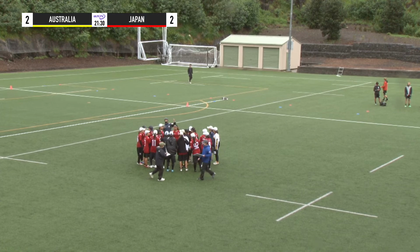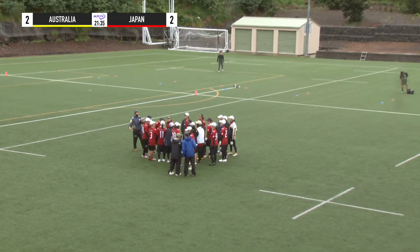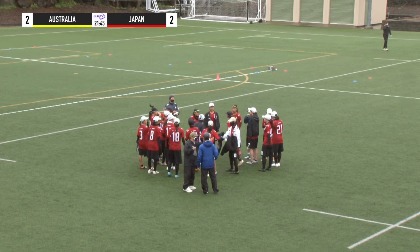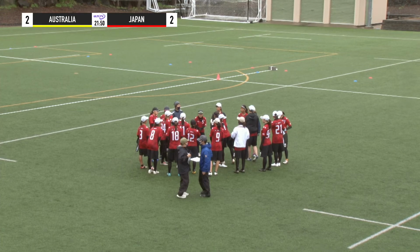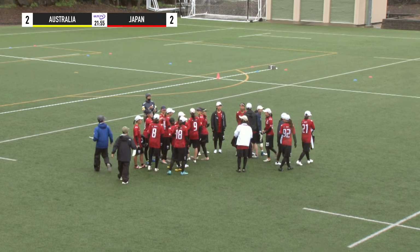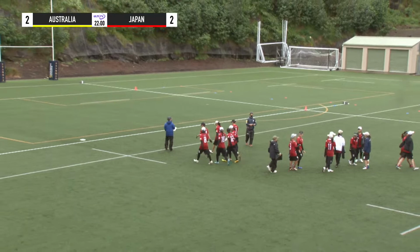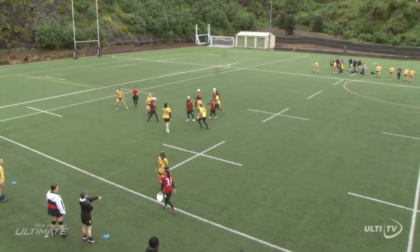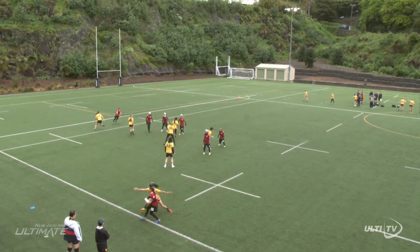And so it looks like a timeout might have been called. So this is the first time that we see the Japanese side all huddling out. The seven players intended to work the next point for Australia have already taken the field, but the rest of the team, as we've seen throughout the game, have gathered up around them, make sure that everyone is on the same page, make sure that everyone is communicating clearly. And we are back into it.